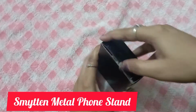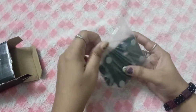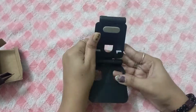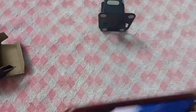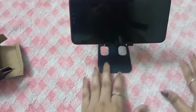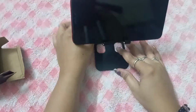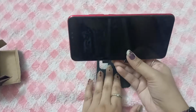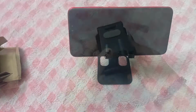Now, this is one of my favorite picks, the Smytten Metal Phone Stand. This sturdy stand costs 5 trial points and is perfect for keeping your phone at the perfect angle while you work or watch videos. It is sleek, durable and really handy.